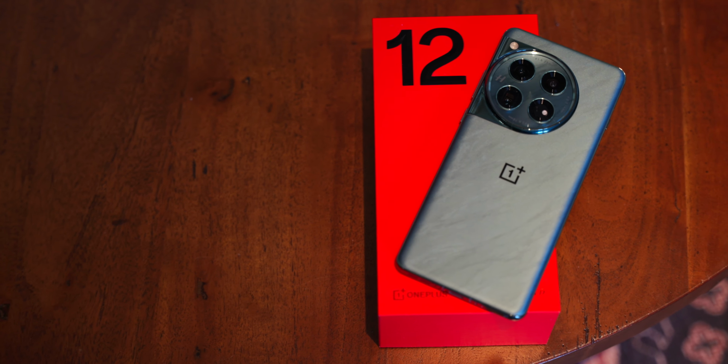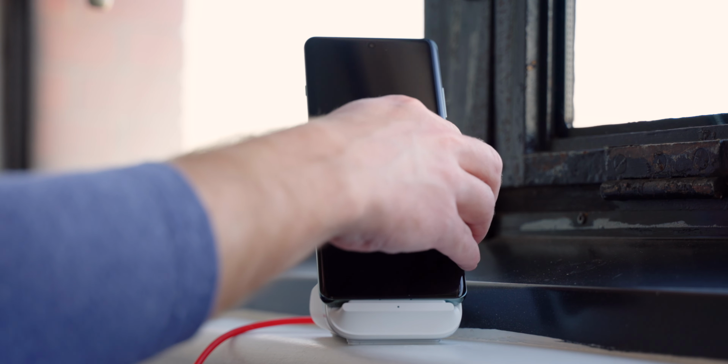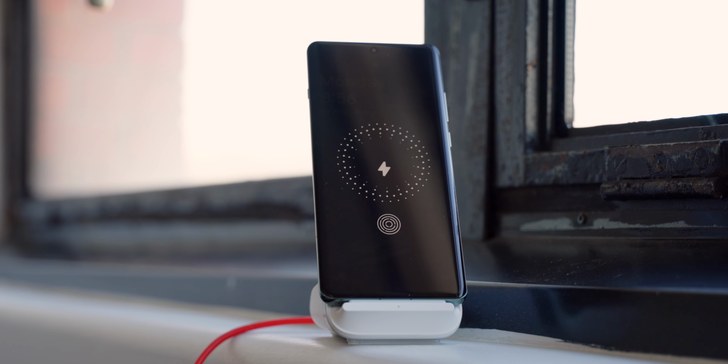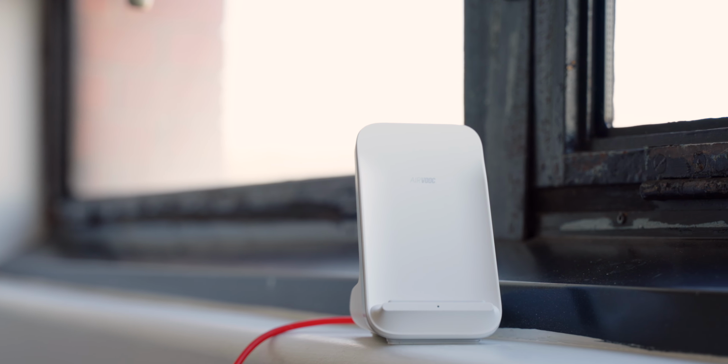The OnePlus 12 has a massive 5400 mAh battery with 80 watt wired charging in the US, 100 watt wired charging worldwide, and get this, wireless charging is back. OnePlus brought back 50 watt wireless charging provided you have a compatible AirVOOC charger, which once again easily outpaces the Galaxy S24 series or the Pixel 8 Pro.